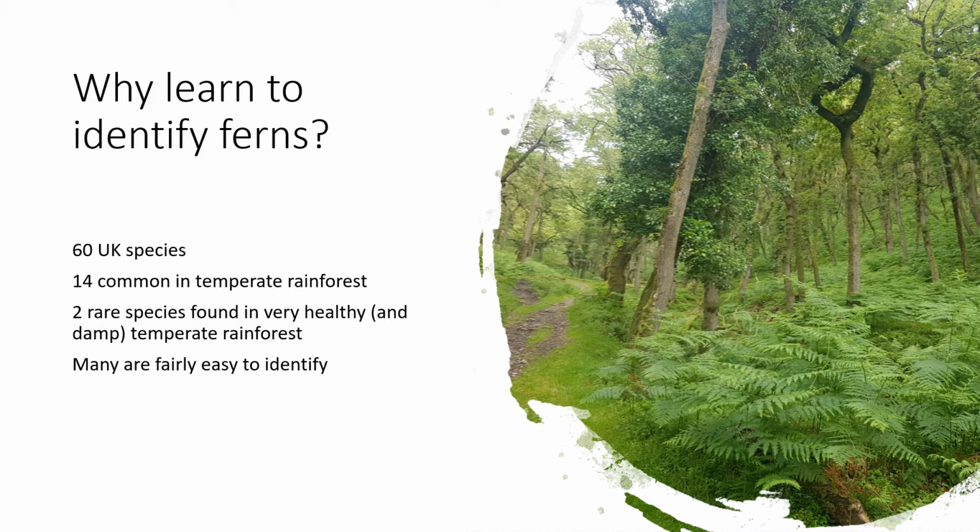They're an integral part of the woodland landscape, and yet most of us haven't ever had the opportunity to spend a little bit of time looking at them more closely, noticing the differences between them, and learning a bit more about them. As woodland plants go, they're a good one to start with.